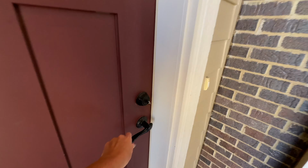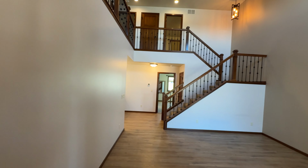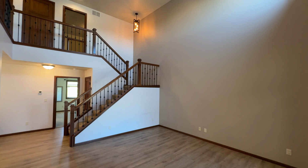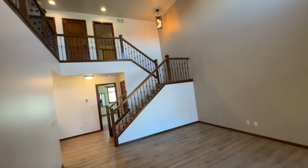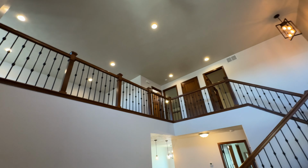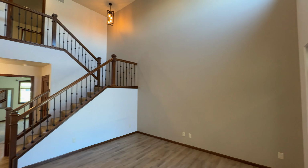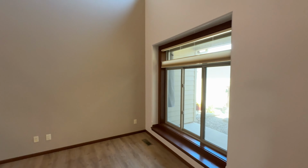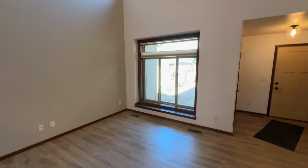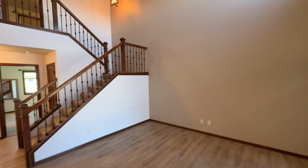So beautiful entry here, nice and covered for those very cold, windy winters here. You have these super tall ceilings that go all the way up to the second story. So this really does feel nice and open and airy and bright. Absolutely gorgeous. Lots of natural light for townhomes.